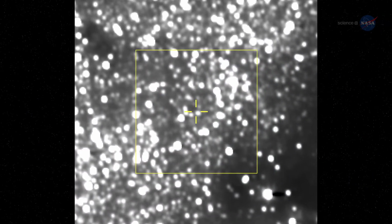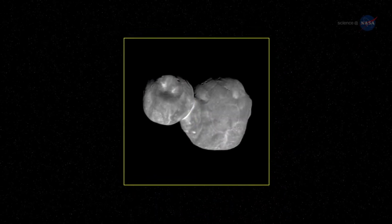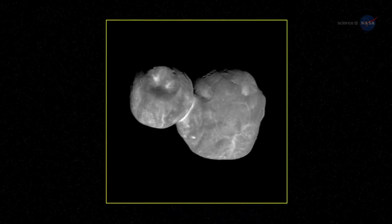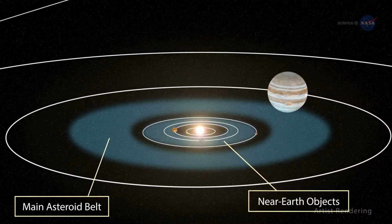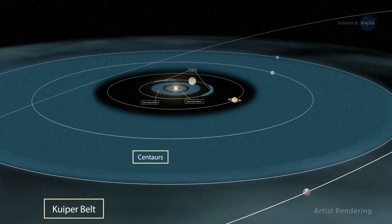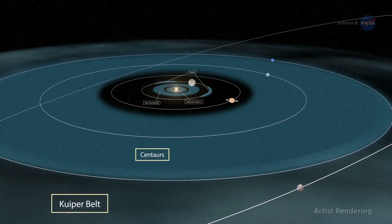More surprises are in store as New Horizons transmits the data from its January 1, 2019 flyby of the Kuiper Belt object 2014 MU-69 back to Earth. Small worlds can be found in a wide range of locations across the solar system, from the inner solar system all the way out to the Kuiper Belt. When they are studied together, these remnants of the early solar system can help tell the story of solar system formation.